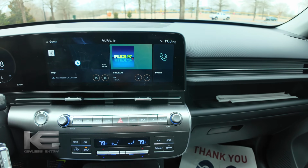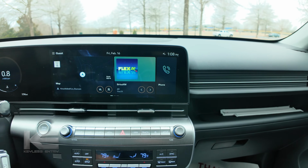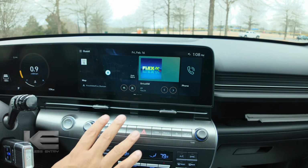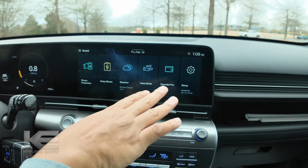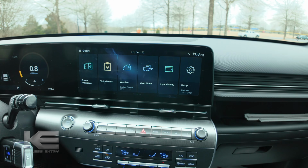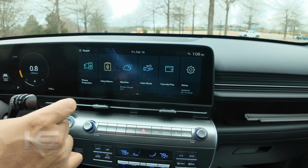And the nice thing about it is you do have a lot of nice features that they have put into this new redesigned system. So right off the bat, I can tell you, you can scroll through the new menu, which looks a lot cleaner in my opinion than the original Hyundai menu when they introduced it on the other Kona and also the other Hyundais itself.